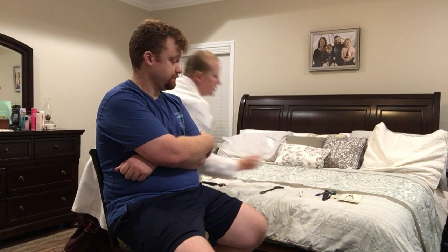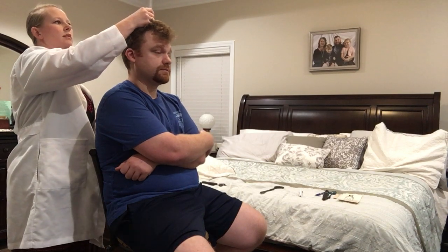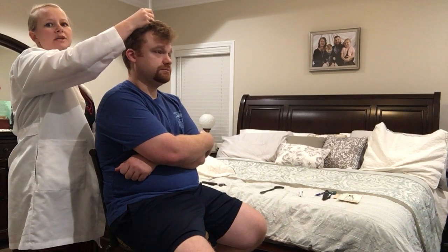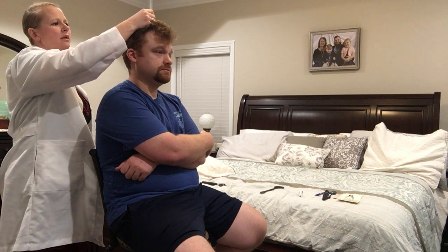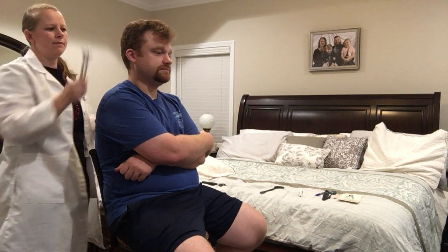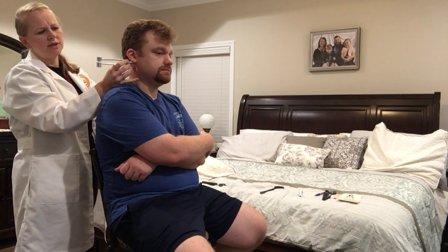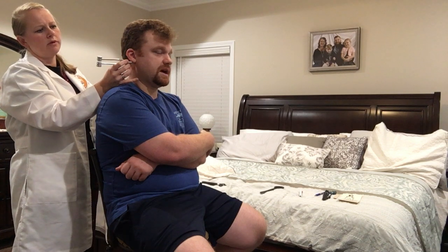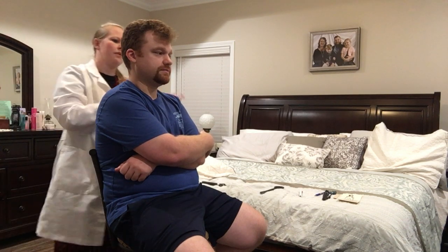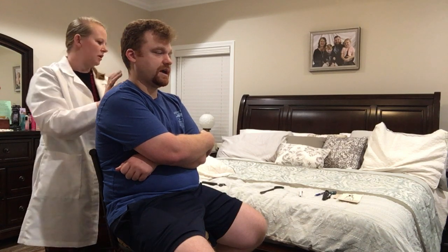I'm going to also do the Weber and the Rinne test. Okay. Checking to see if there's lateralization on either side. Okay, anything? No, equal on both sides. Rinne test behind the mastoid process. You hear the noise? I can hear. This is checking for air and bone conduction hearing loss. I can hear.